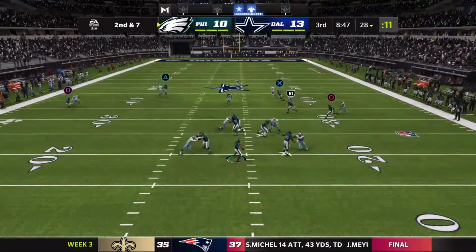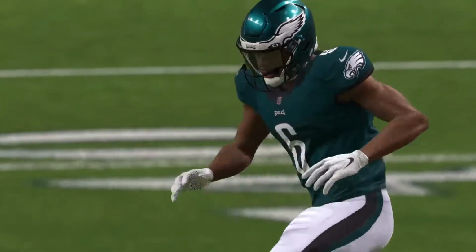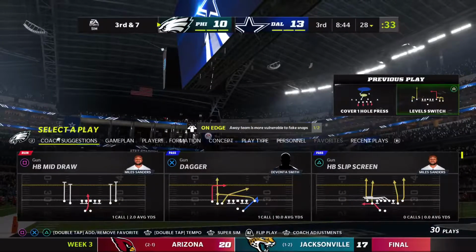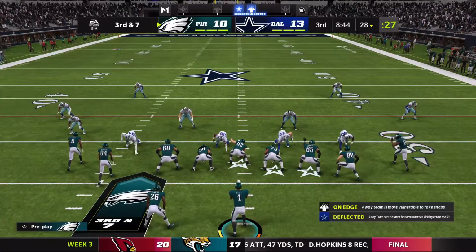On 2nd and 7, Hurts looking here for Smith downfield. And this is incomplete. It looked like he had a pretty good line on that one. That would have been a big play, but he could not pull it in. They head to the line facing a 3rd and 7 following the incompletion on 2nd down.